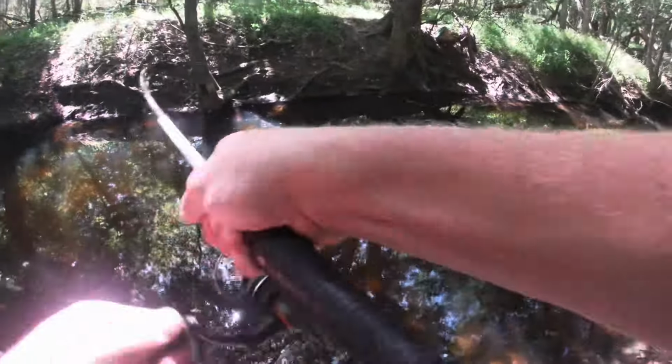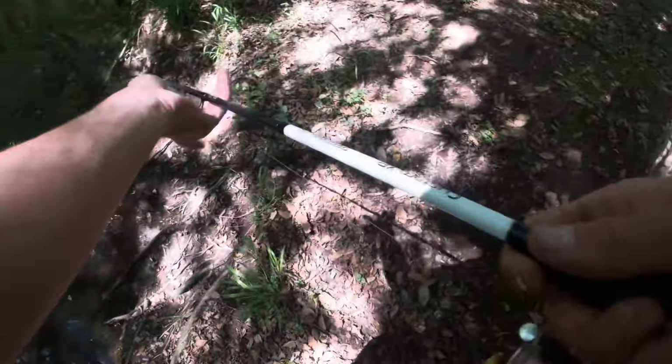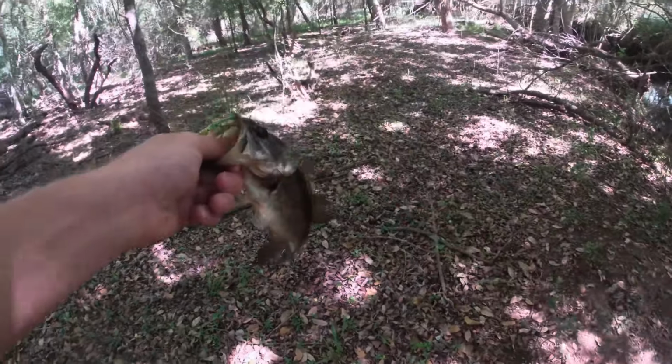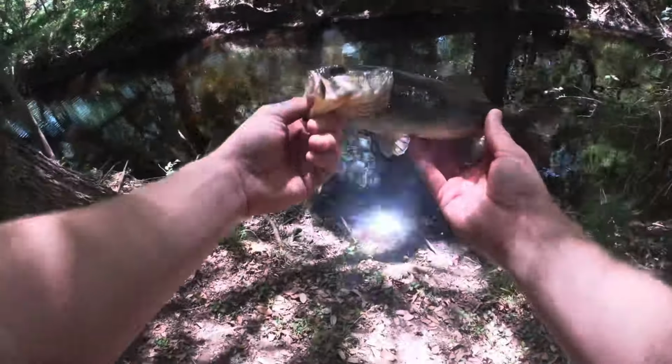Got him. Oh shoot, that's a bass. I think it's a bass. Yeah, it is. Little bass. Let's see, there we go. Nice little largie on the rooster tail spinner. Look at that guy. Super dark colors, nice dark colors. Nice little guy.